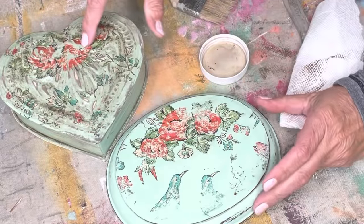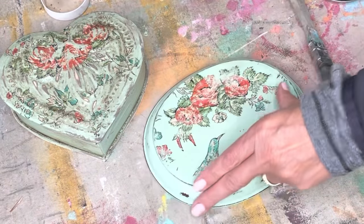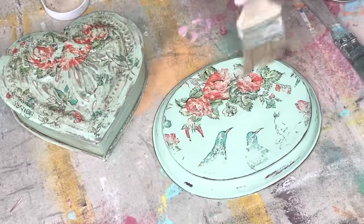Here are these two, same color, one aged, one not aged. I like the dark look to it, so we're going to do the same thing to this wood blank.